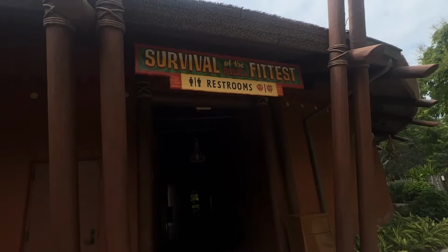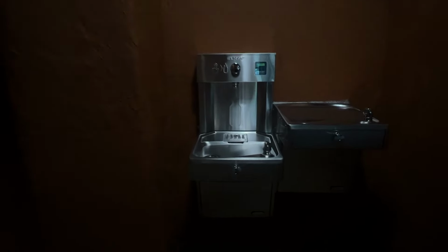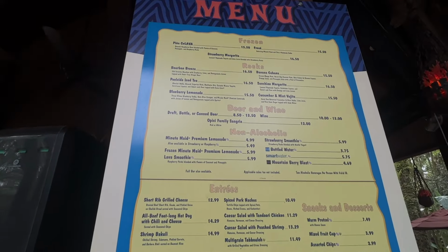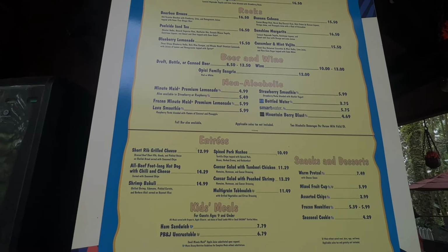So this is right by the pool. They have lockers here, and they also have a gym over here. One thing I appreciate is these water fill-up stations, because I stayed at Pop, and they did not have these but in the main area. We are still in the Kidani section, and we're going to eat by the pool bar.